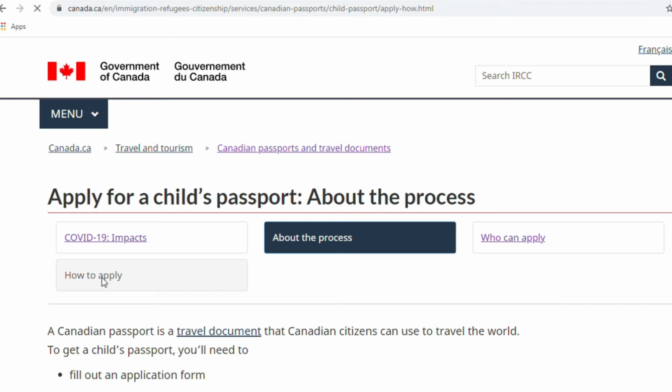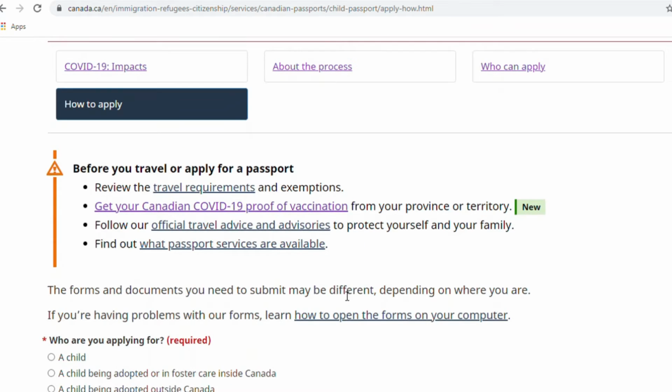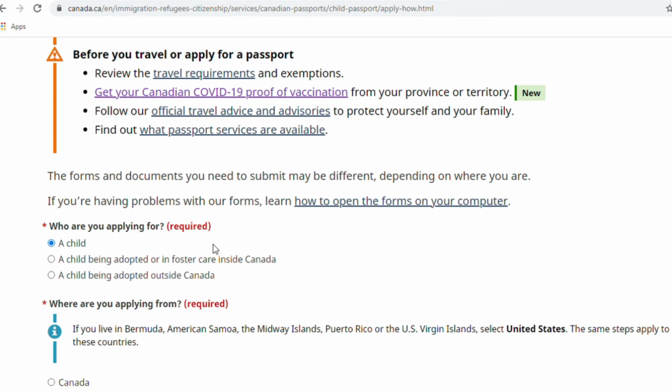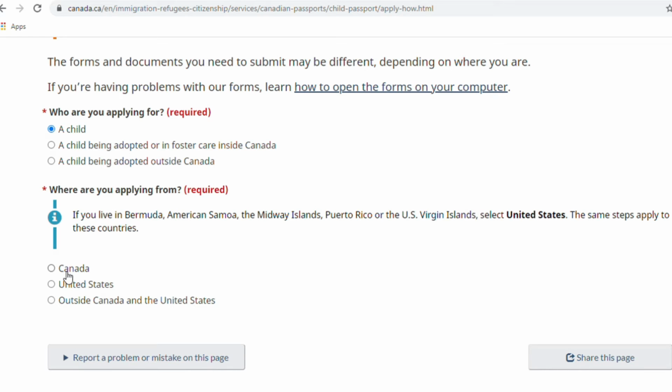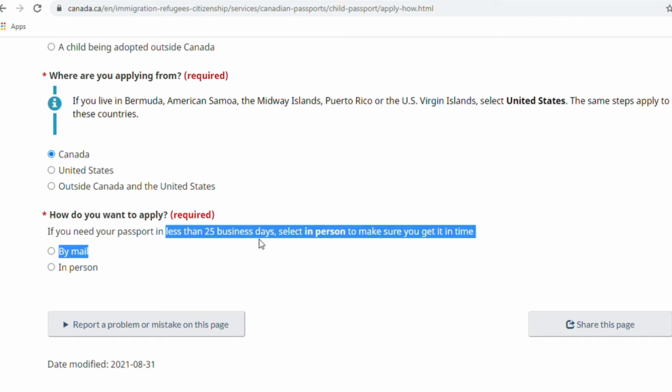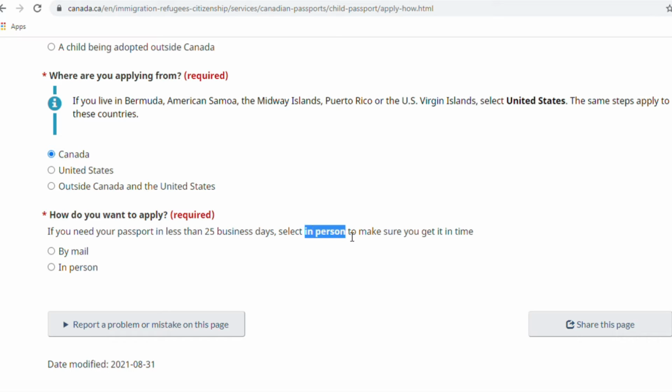How to apply. Once I click here, this page opens, and here, who are you applying for? A child, in my case. Read the other options, and whatever is suitable, you have to choose that. Where are you applying from? From Canada. How do you want to apply? Now there are 2 options, by mail and in person. In case you have a travel plan in less than 25 business days, then an in-person appointment has to be taken.